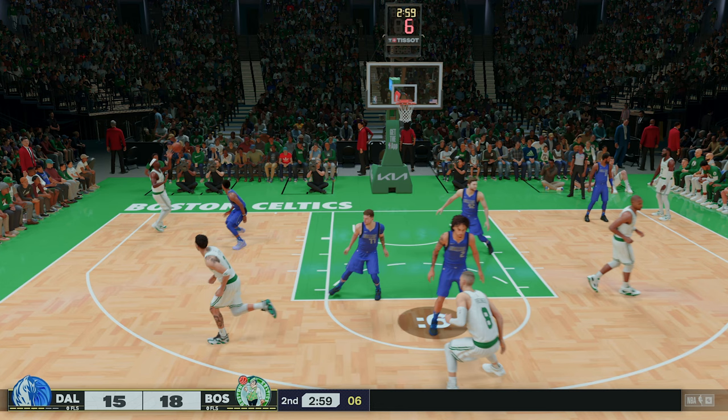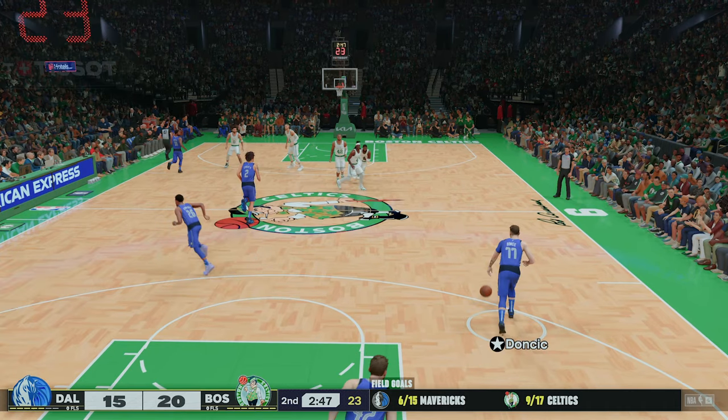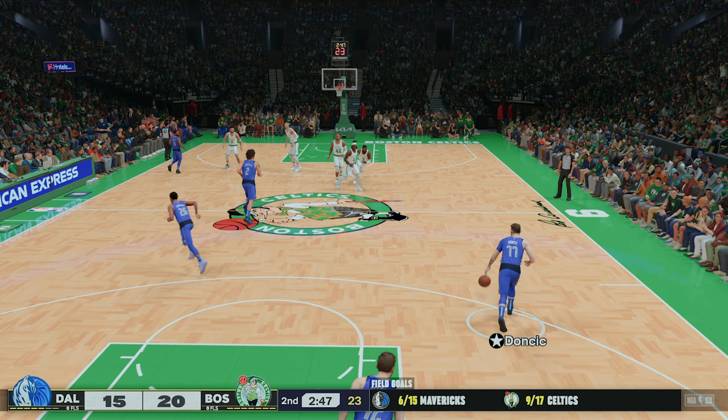Two on the clock. Holiday gets the bucket. And capable of making these in his sleep. Holiday has tremendous confidence and touch on that mid-range.